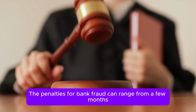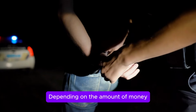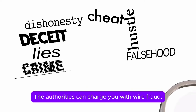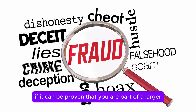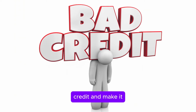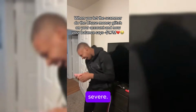The penalties for bank fraud can range from a few months to several years in prison, depending on the amount of money involved and whether it's your first offense. In many cases, the authorities can charge you with wire fraud, bank fraud, and potentially even conspiracy if it can be proven that you were part of a larger scheme. And let's not forget that these activities can also destroy your credit and make it nearly impossible for you to open a bank account in the future. So, the consequences are severe, far outweighing any short-term gains.